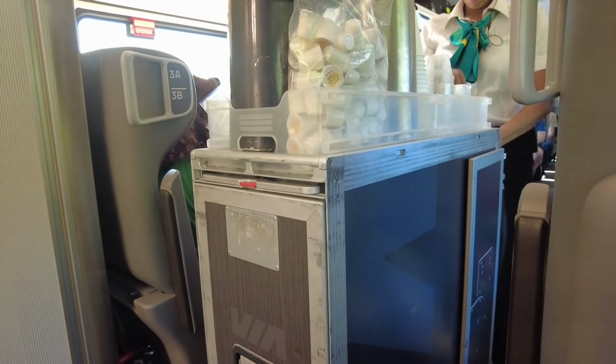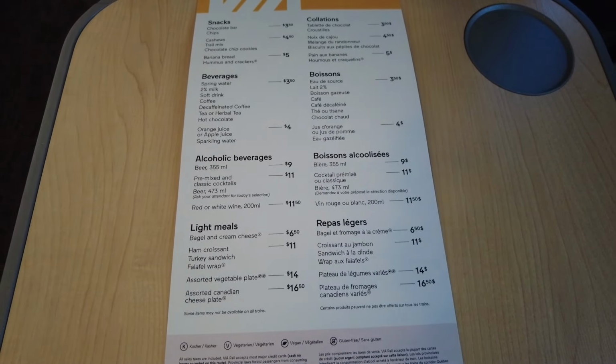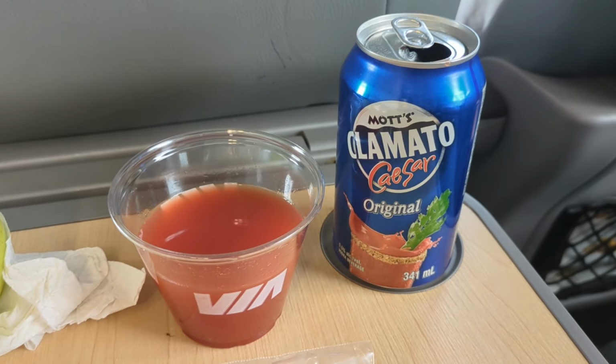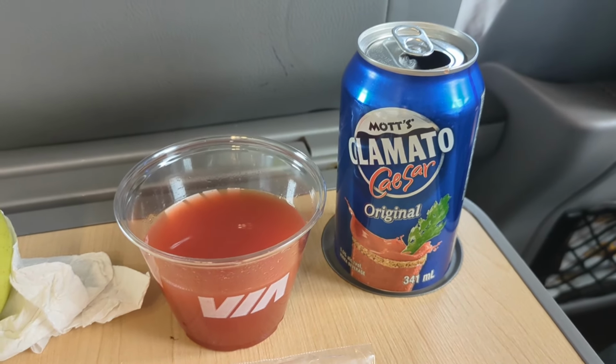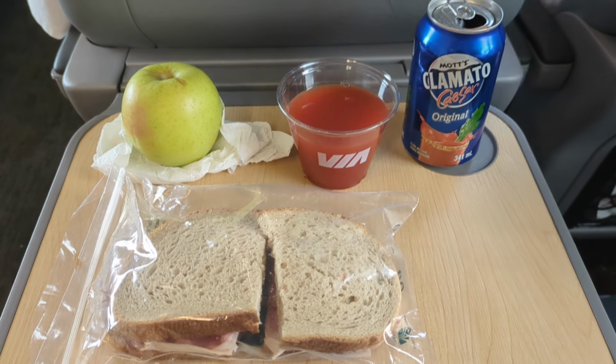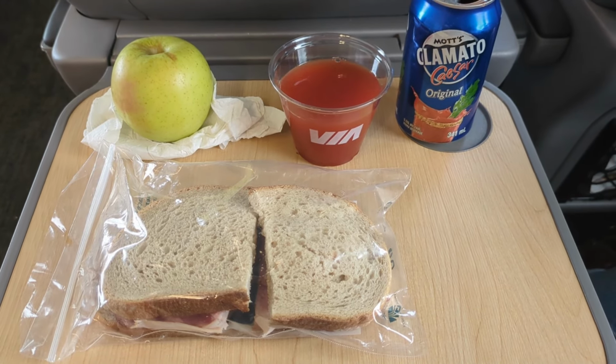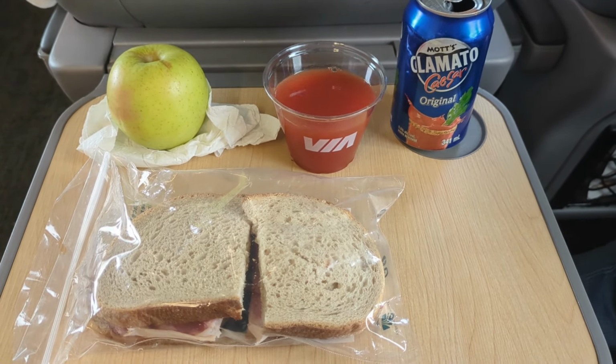There was one more service on board this trip. With it being afternoon now, I figure it was time for a Caesar, one of my guilty pleasures I enjoy while I'm back in Canada. Chef Andrew was busy this morning creating a nice sandwich before leaving the house, which served me well, though it wouldn't have killed him to toast the bread.